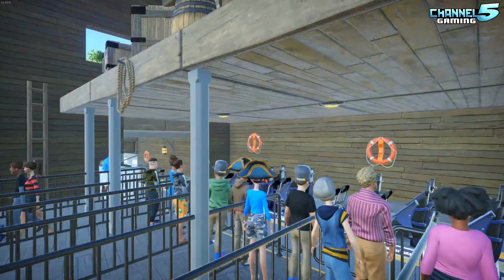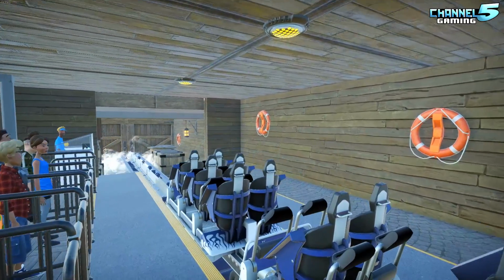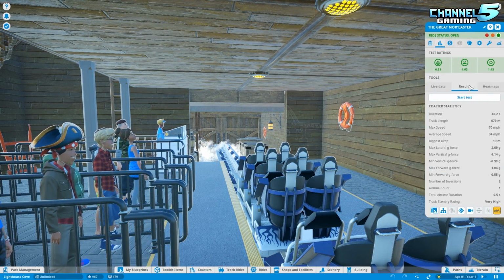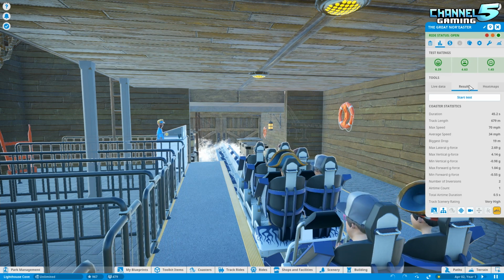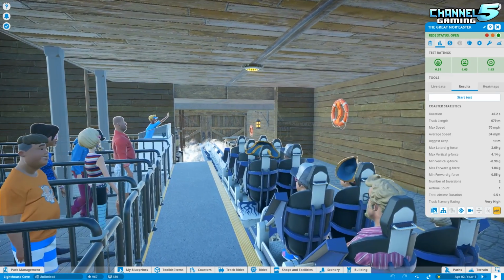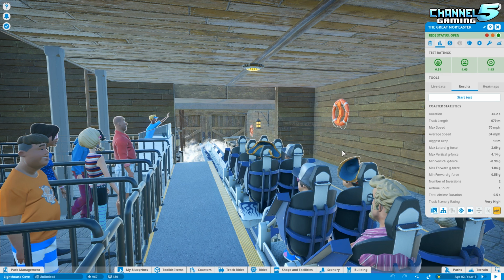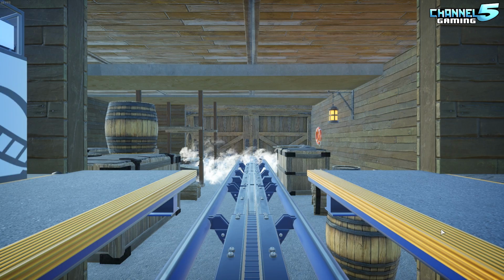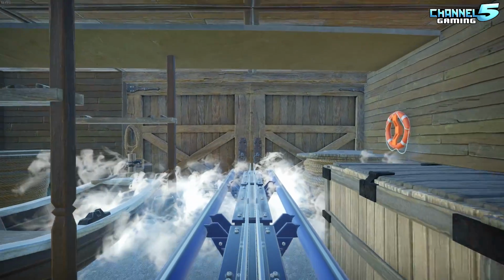Oh, cool. So we're launching out of the boathouse. Look at that. That's cool. So we have a torque launch coaster. Look at the results there. G-forces are all tolerable. 2 inversions, 1 airtime. Not a lot of airtime, though. Okay, it's a quick one. 45 seconds. Wait, is that quick for Planet Coaster terms? I think that's quick. Yeah, it's pretty quick. All right. Track view? Yeah, let's go track.